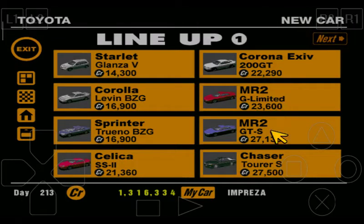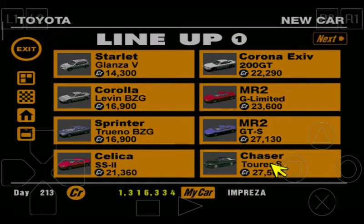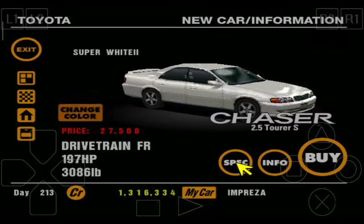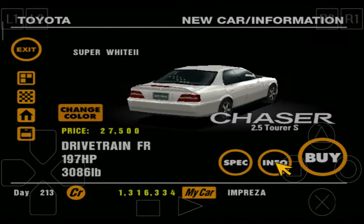Now we're moving on to the Chaser. By the way, the Chaser has two different versions, the Tourer S and the Tourer V. But we're going to see the S version first, the slow one, with a price of 27.5k, 197 horsepower, and a weight of 3k lb plus. Let's see the info on the Chaser.